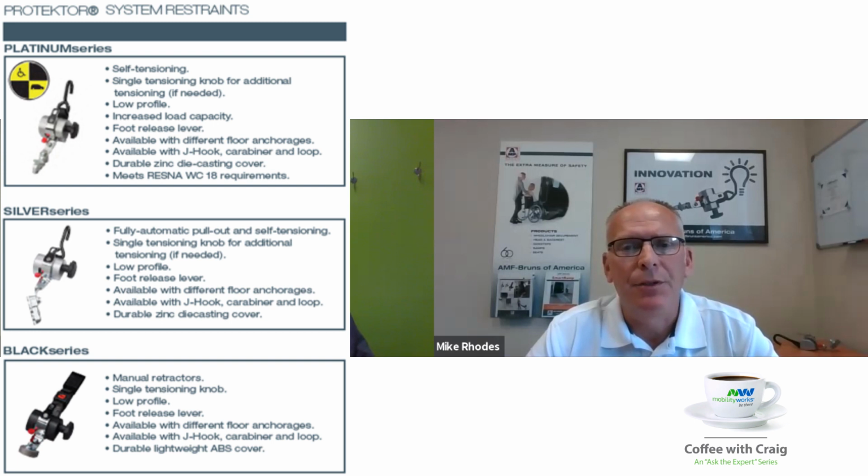Additionally, of course, passenger securement is a key part of the system as well, and that's accomplished with a lap and shoulder belt combination that's also secured to the vehicle and a secure point on the chair. So when applied, the system anchors the chair and the passenger to prevent movement within the vehicle. These are all regulated securements by NHTSA and the FMVSS regarding pull tests and requirements, and all of AMF products meet those standards.